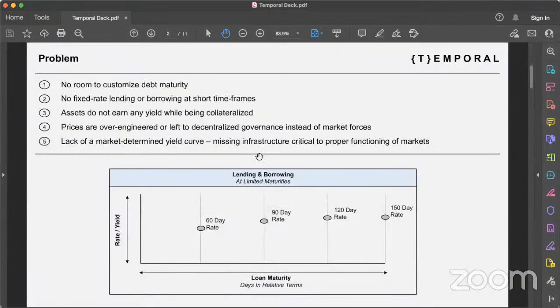Today we want to introduce Temporal, a solution that brings a novel DeFi primitive. For any financial ecosystem, debt capital markets are the foundational infrastructure, especially at the short end of the curve, the money market instruments. These tend to be the instruments on which yield curves are built and all financial instruments are priced. This principle is as true for DeFi as it is for traditional finance. Unfortunately, in DeFi, this critical market-determined yield curve is missing. And Temporal aims to unleash the full potential of DeFi by bringing this primitive here.